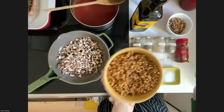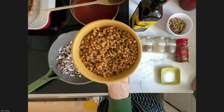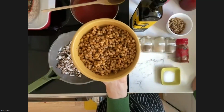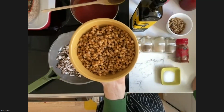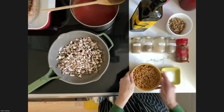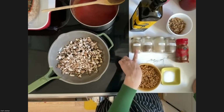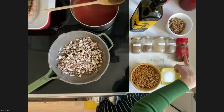And then with the lentils, these are already cooked lentils. So you could obviously cook these from dry, or you're welcome to just use a can of lentils. I usually go for low sodium, and then I rinse them really, really well. And then in terms of the spices that we'll be using, again, this will be in the recipe that you'll receive. I'm using some cumin, some coriander, garlic, black pepper, and a little bit of smoked paprika.